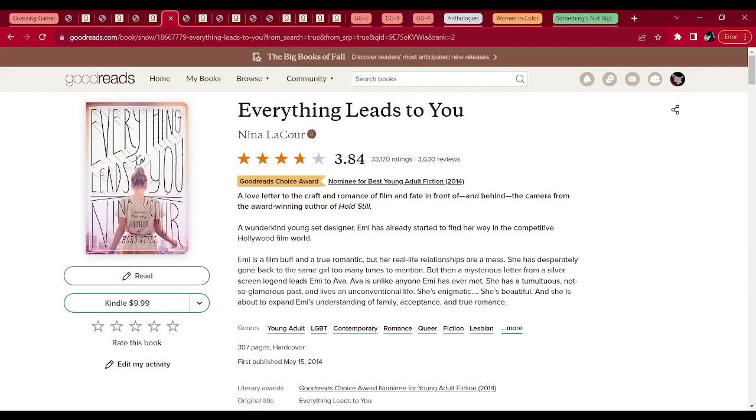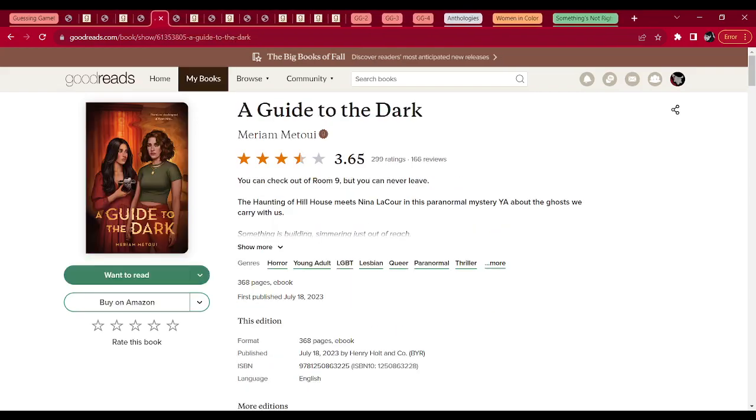A mysterious letter from a silver screen legend leads the main character to Ava, this girl she's of course falling for, and they start solving her family mystery. You know, Hollywood. This also felt very Nancy Drew movie to me, in a very good way. So using this as a comp makes sense because we're not just adding in a contemporary YA LGBT author. We're adding in one who's written books with that specific trope of trying to discover something together in a gay way.